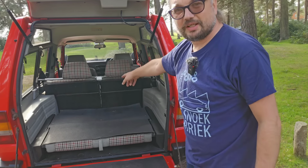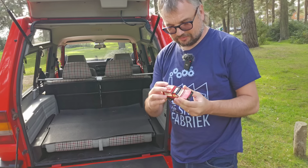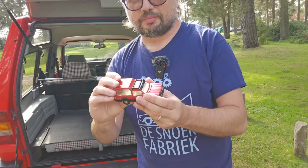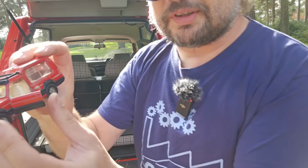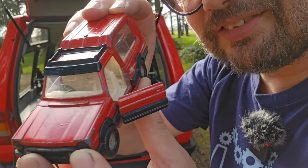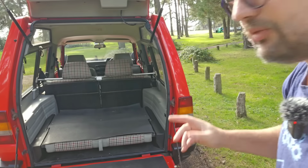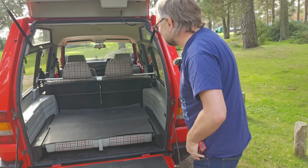But the rear seat itself, just like on my little model, look at this, this is one of the things I loved. My little model, I don't know if you can see in, but the rear seat you can raise and lower with this little switch on the bottom. You don't do it like that on this. It's a fair bit easier, I think.